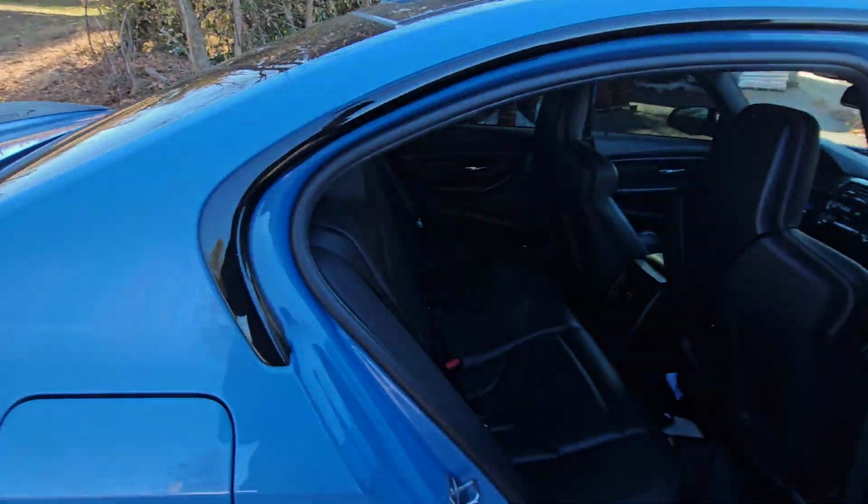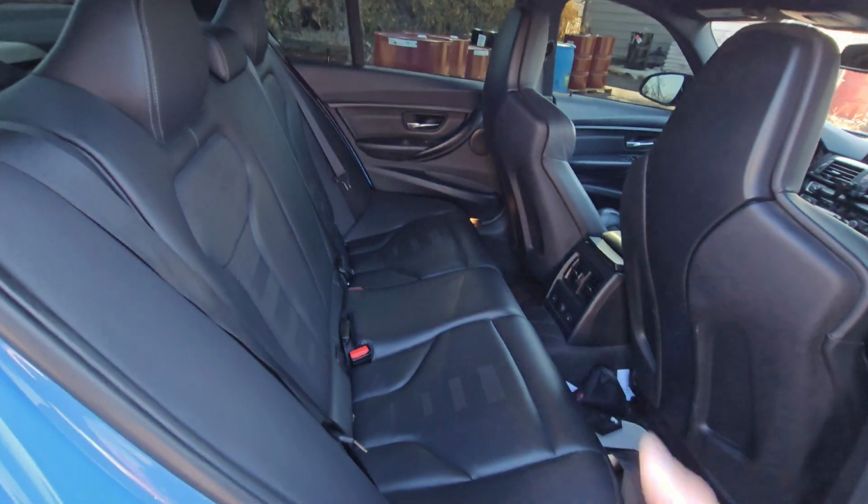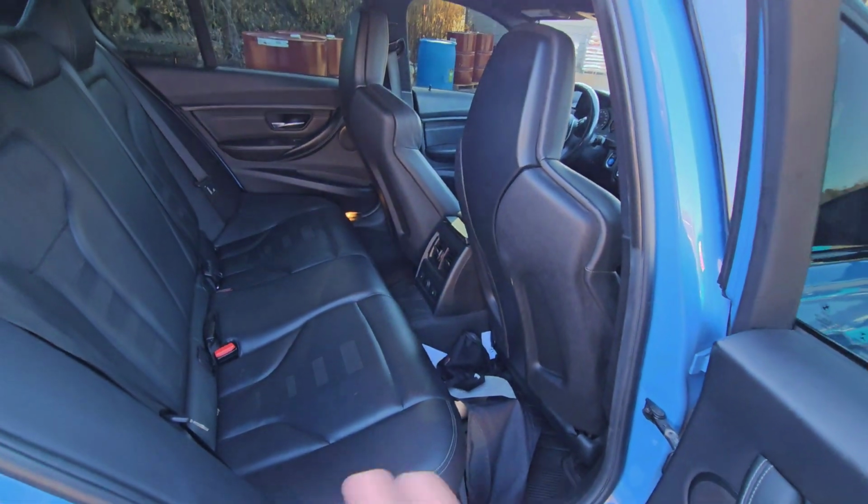This is a more traditional sedan and a bit of a mess in here. Apologize for that, but there's a lot more space. I feel like it's a wider interior. There's a lot more leg room here. It's just a more premium back seat.